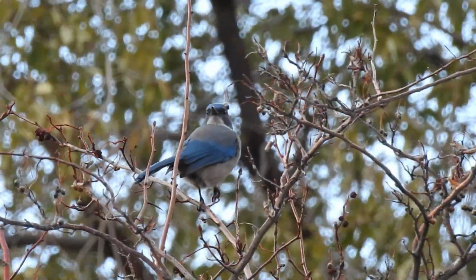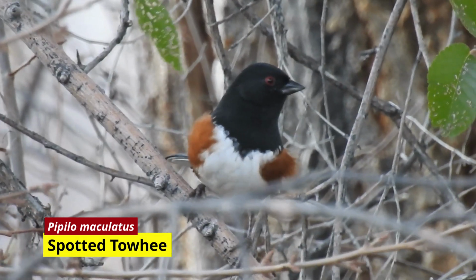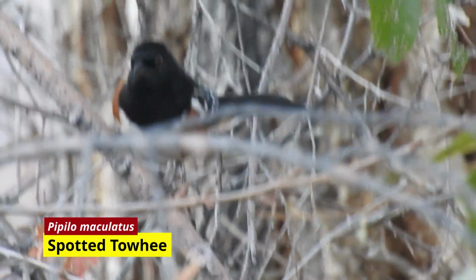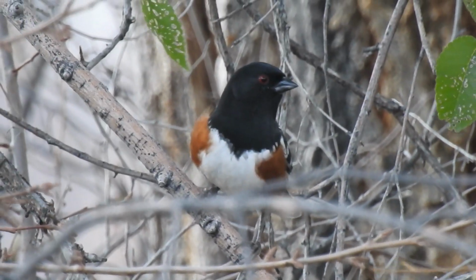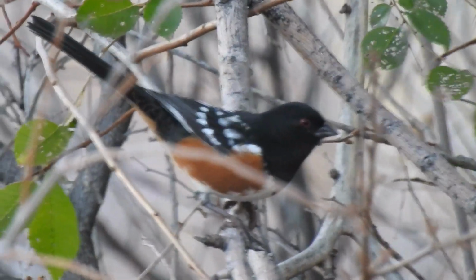And then I got my best shots ever of a spotted towhee. It gave really good shots. They're usually super skulky birds hiding in the undergrowth of the bushes. And this one was out and showing off for me. So it was pretty amazing to pick up those 2 birds.